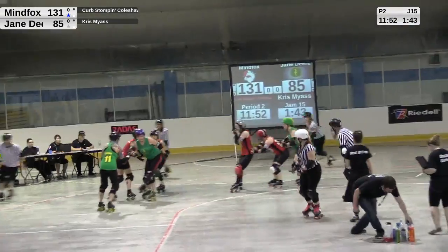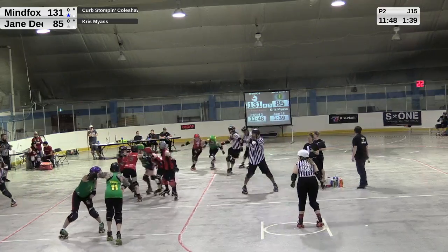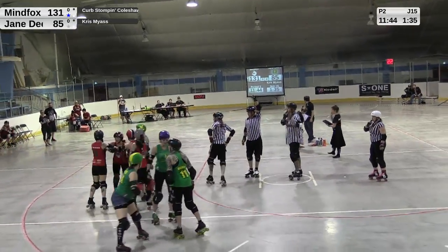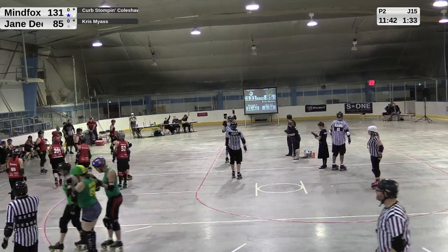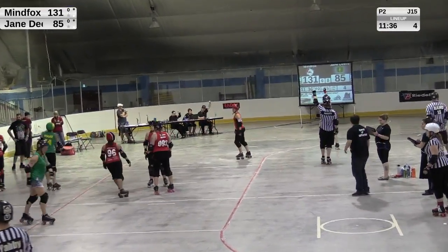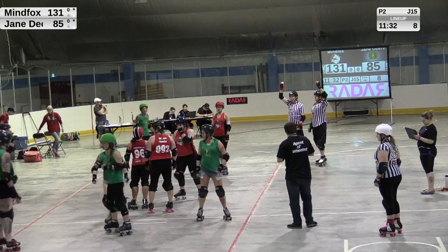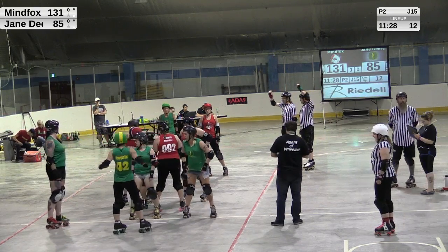Of course, the pack speeding up and making the two race. Neither one of them getting points. Not shockingly called off before either gets the points. And a nice high five to both of them for jam well played. So currently Mindfox in the red sitting at 131. Jane Deere sitting at 85, and we have just over 11 and a half minutes.